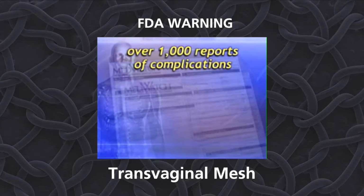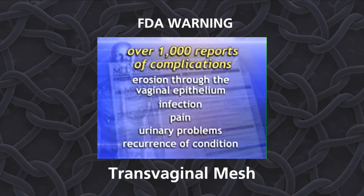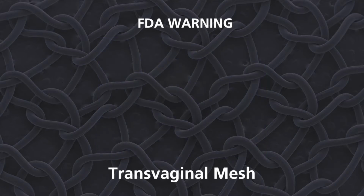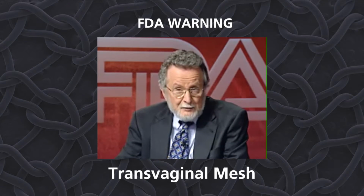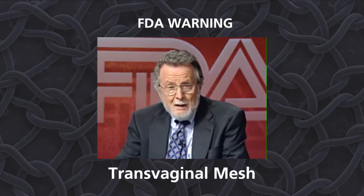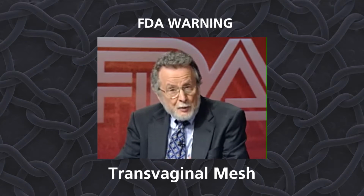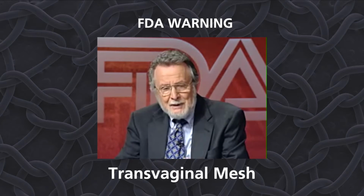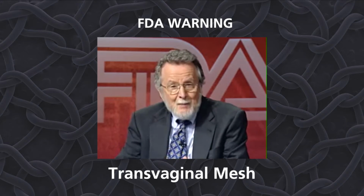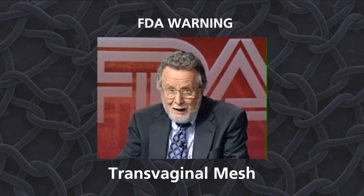The most frequent included erosion of the mesh through the vaginal epithelium, infection, pain, urinary problems, and recurrence of the prolapse or the incontinence, and their effect on quality of life, including scarring and pain during sexual intercourse. Patients should also be informed that implantation of surgical mesh is permanent and that some complications associated with the mesh may require additional surgery that may or may not correct the problem.